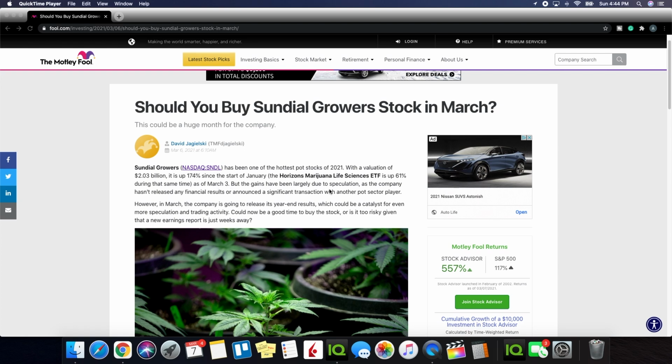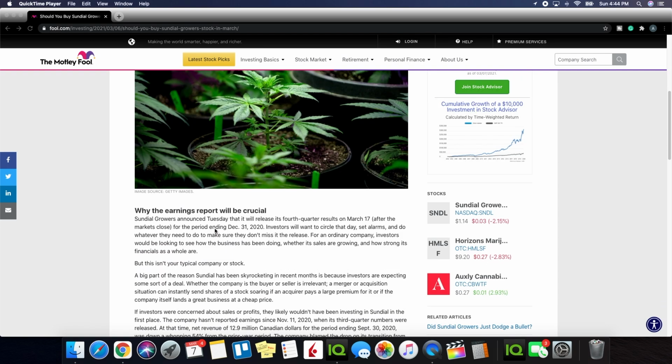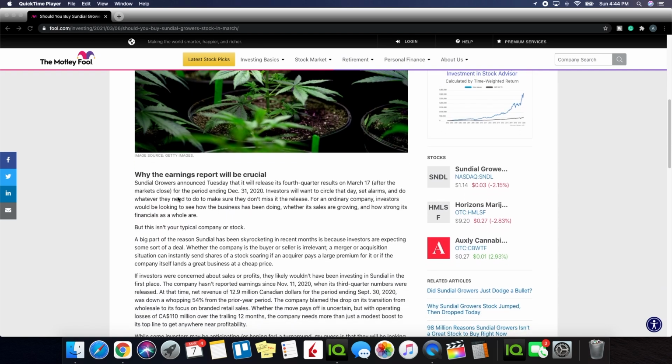But the gains have been largely due to speculation as the company hasn't released any financial results or announced a significant transaction with another pot sector player. However, in March, the company is going to release its year-end results, which could be a catalyst for even more speculation and trading activity. Could now be a good time to buy the stock, or is it too risky given that a new earnings report is just weeks away? Why the earnings report will be crucial. SNDL announced Tuesday that it will release its fourth quarter results on March 17th, which is not too far from now, 10 days, after the market closed for the period ending December 31st, 2020.